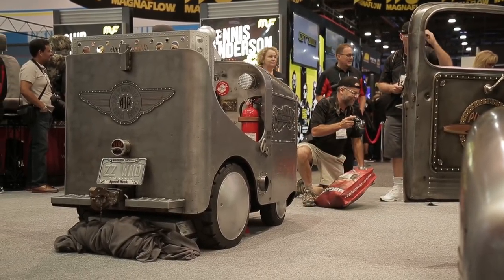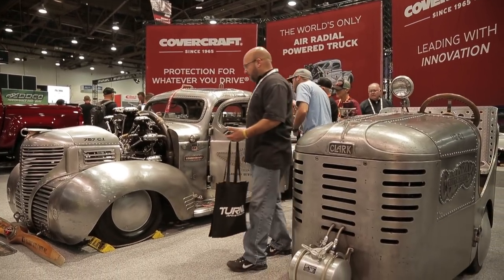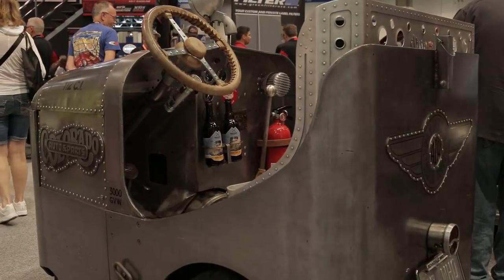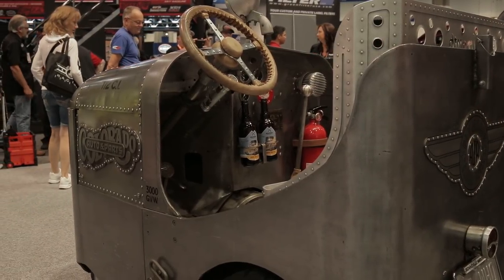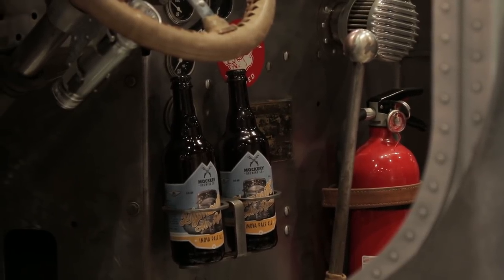So that little tug weighs 3,000 pounds, and that's what I use to haul the truck into shows when we're doing an indoor show, because they won't let me drive it. I don't know why. Everybody else got to drive their stuff in, but we had to tug ours in. Might have had something to do with that airplane motor in there. It does smoke a lot and throw a lot of oil, and I've actually gotten in trouble at a couple of shows because I've got oil on other people's cars. And they've got pretty upset about that.